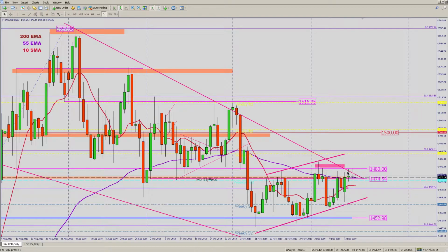If you take a look at the daily chart here, the trading range for the last couple of days has only been about 70 pips. It's very small for spot gold, and it's been blocked by this 1480 resistance level. There was a previous swing low here, and it's also hitting against the upper trend line of the descending wedge, and it's all hovering around the monthly pivot as well as the daily 55 EMA. This week's weekly pivot is at 1473.62.